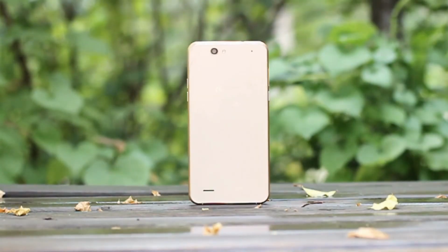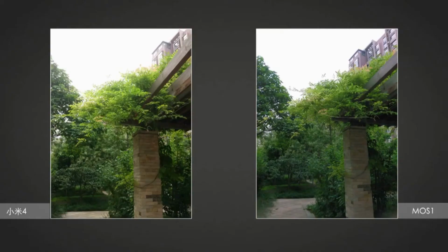MOS1 owns a 13 million pixel f2.0 aperture camera, which is the same as Mi4. So we compare it with the sample pictures of Mi4. Let us see the ability on white balance from the first group of sample pictures. When the same color fills a large area, the camera's white balance is often prone to drift. Those sample pictures show their white balance is basically accurate in this group.